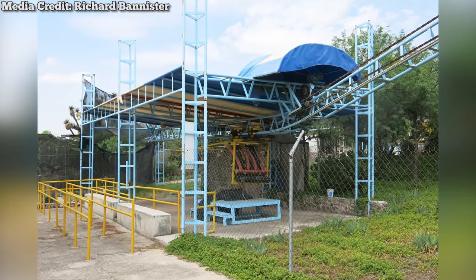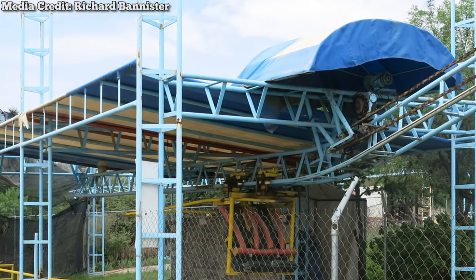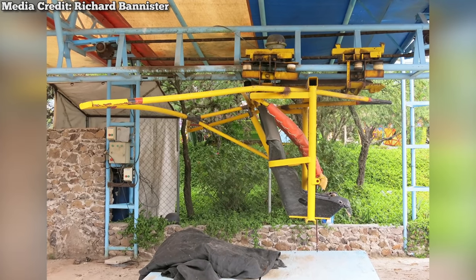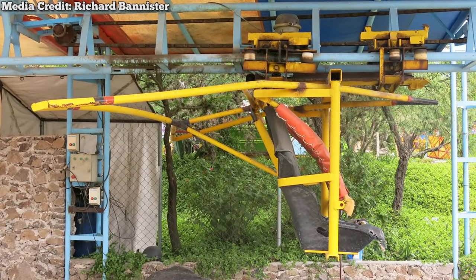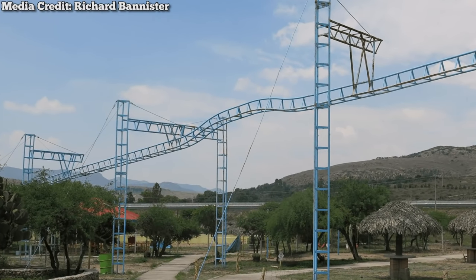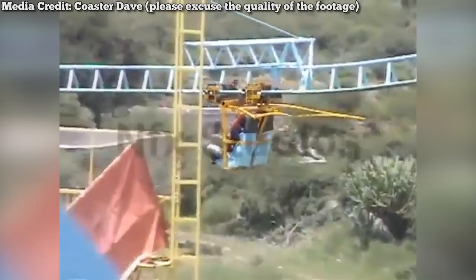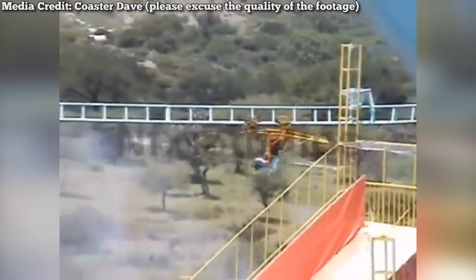According to coaster blogger Richard Bannister, this ride would allegedly shut down after its lift hill motor burned out. And even with its off-putting design, there are no recorded accidents that have happened on it. Even today, this coaster still sits on the property, standing but not operating. It's unknown if it will ever open again, but we are still very lucky to have it documented.